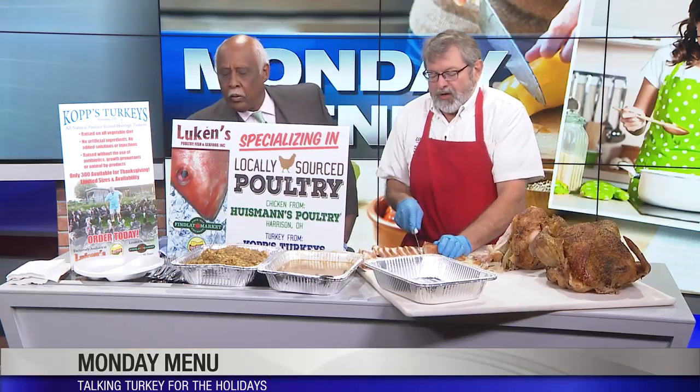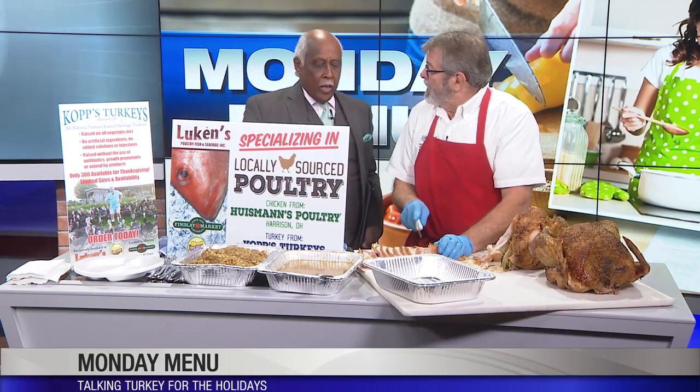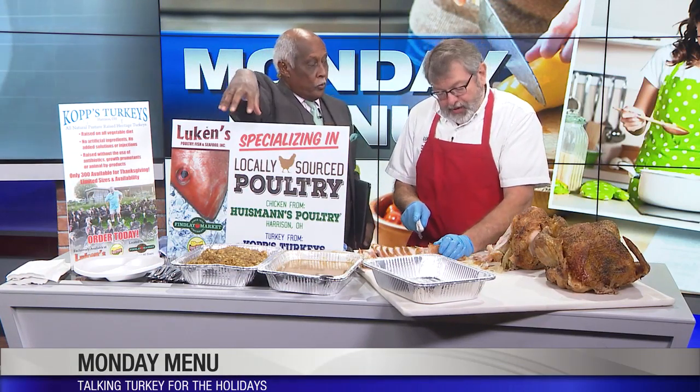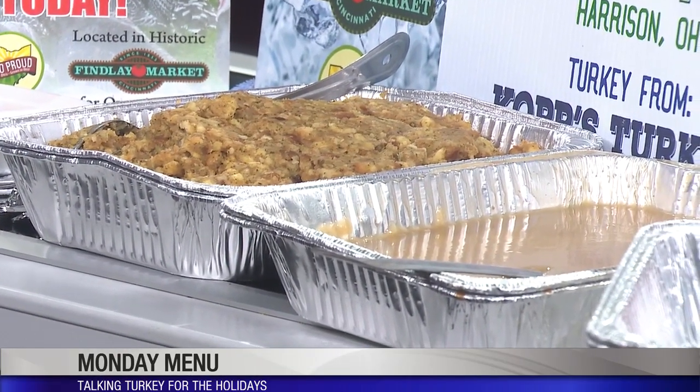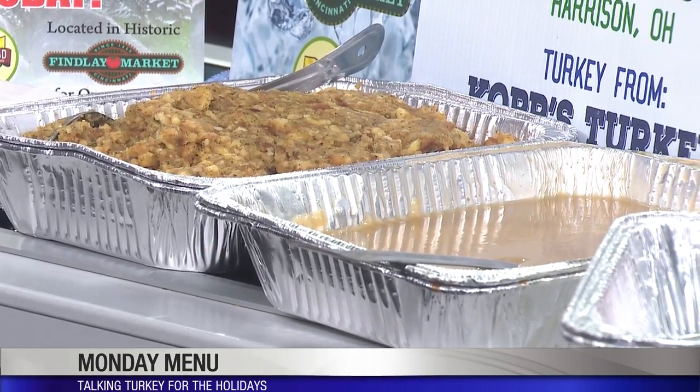And I made some gravy and some dressing. Okay. And now you use the drippings to... I made the dressing with it's basically the drippings and some cornstarch, and thicken it up, and that's simple. That's simple. There's nothing really hard about cooking a turkey, and everybody has their own ways of doing it.